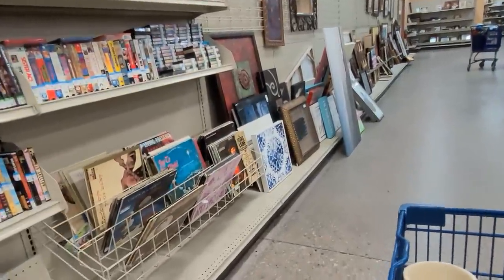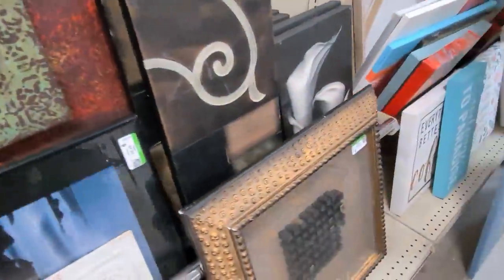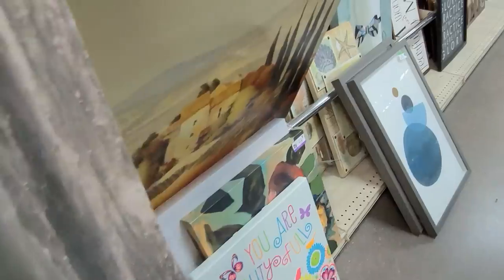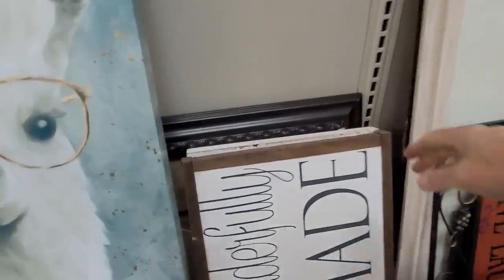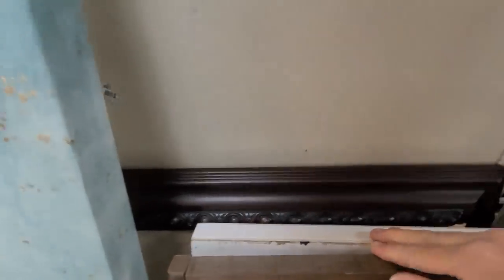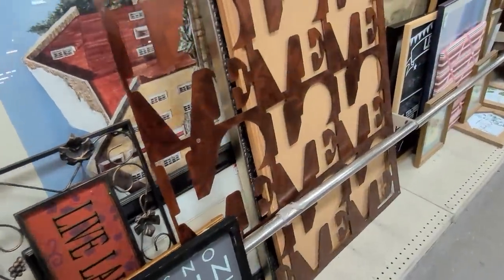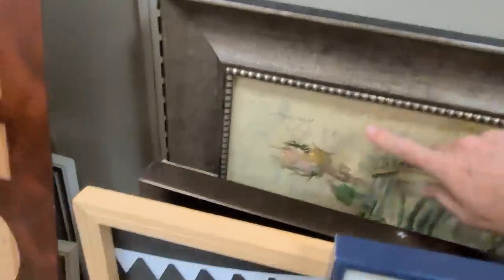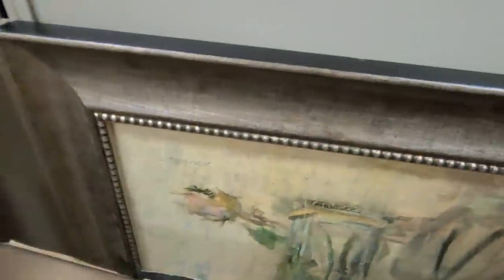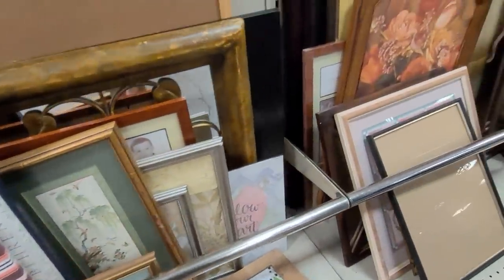We are headed down through the artwork to have a peek at the lamps. I love the way this Goodwill displays their art. It's stacked so you can actually see almost everything they have without having to rummage too much. I'm looking at any frames I think are interesting to see what they are framing. Such a variance of styles and mediums. Mirrors.